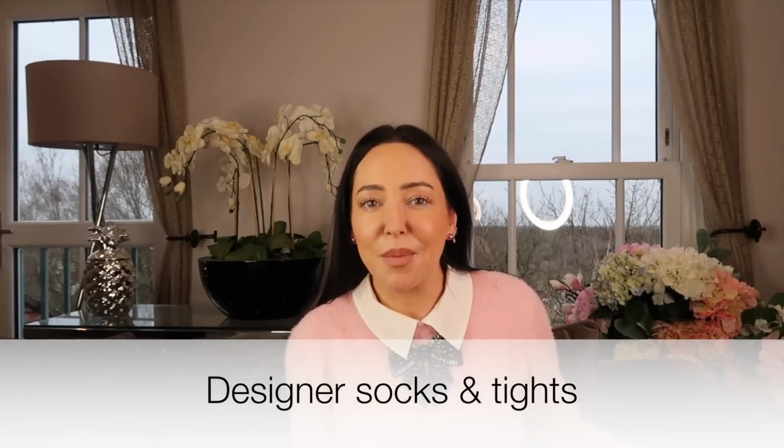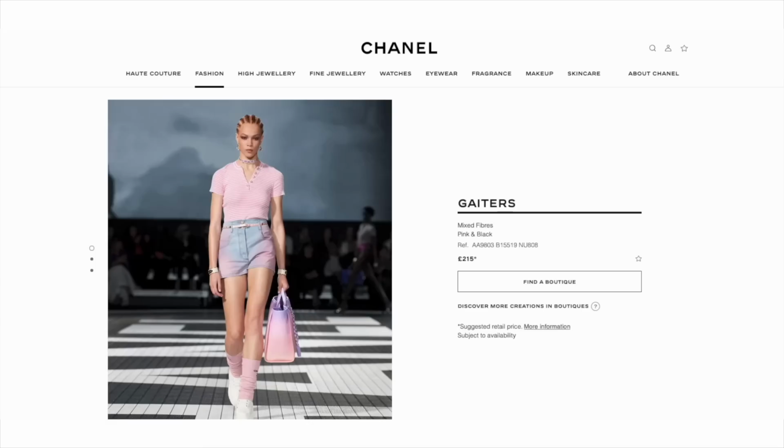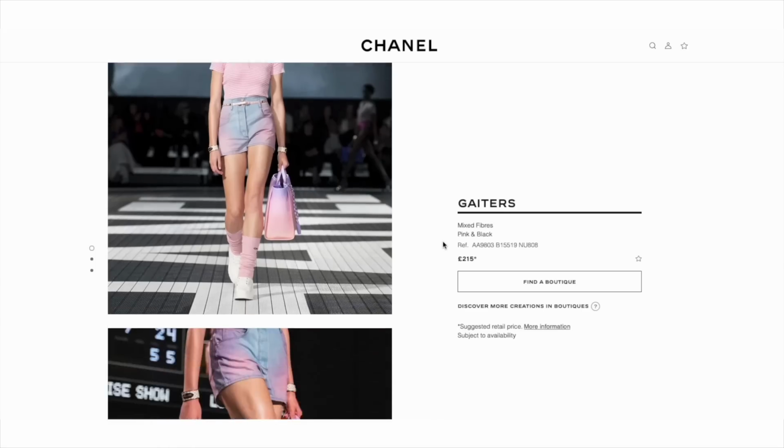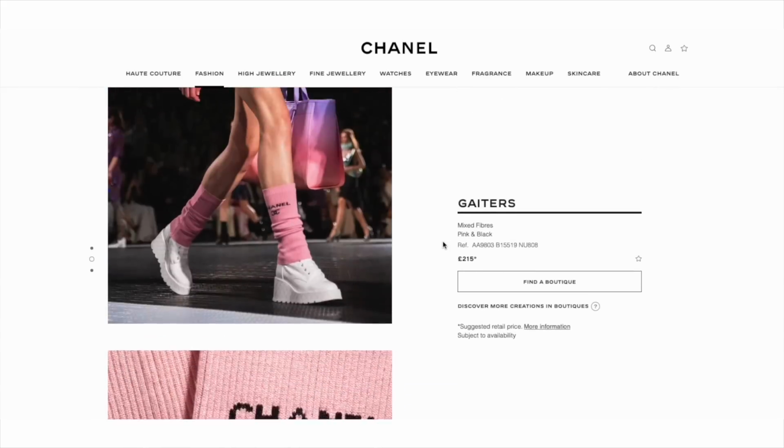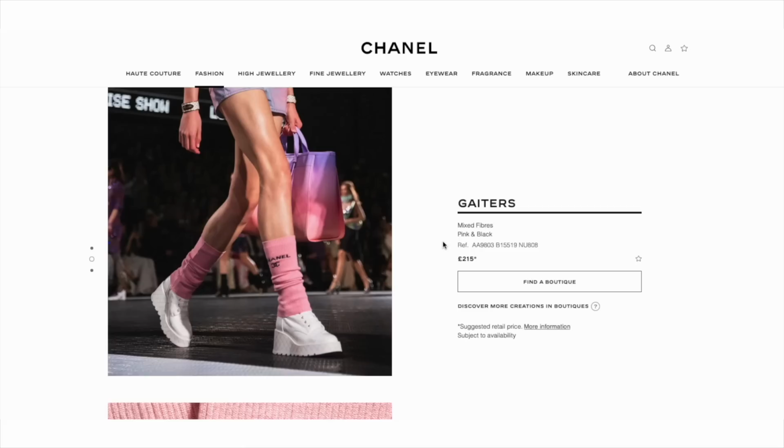Socks and tights. You're going to think this one's weird, but this is a thing at the moment. How many of you have seen these socks from Chanel? They've almost become a little bit iconic. Again, I'm going based on Instagram, but they are everywhere on Instagram. And they are being made to look amazing, I won't lie, they really do look good.